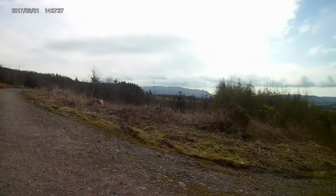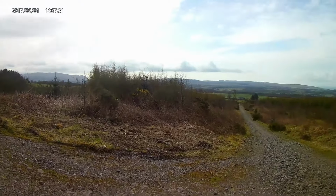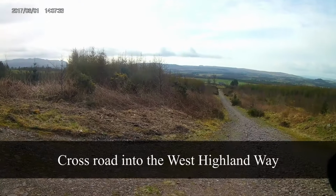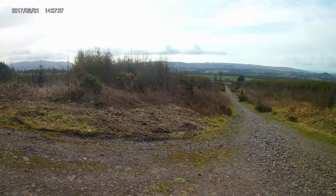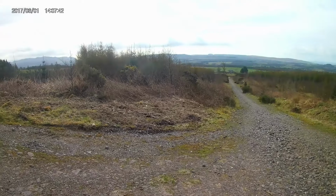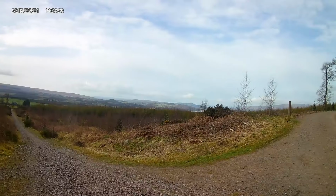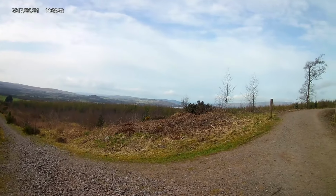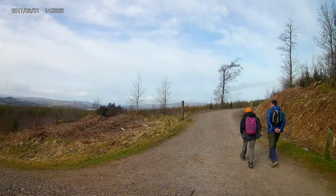And after that we got to the crossroad with the West Highland Way, which you can see here. We came from down there and we are now on the West Highland Way. Now there is a more convenient or standard way to do this, and that is to go from Balmaha directly onto the West Highland Way via Conic Hill. That way you can avoid all of the swampy parts and the tundra part. But then again, if you're into a little bit of adventure, why not?